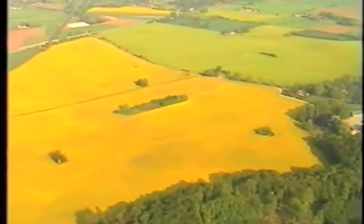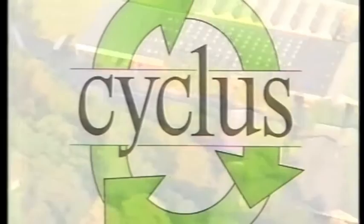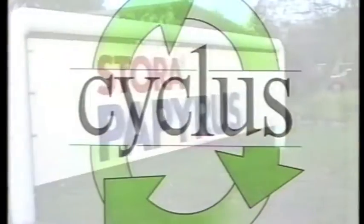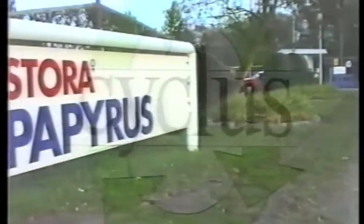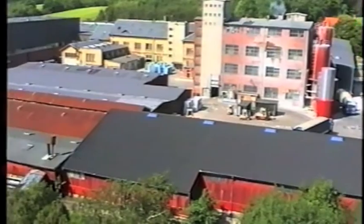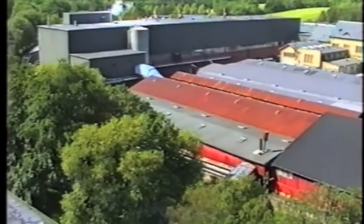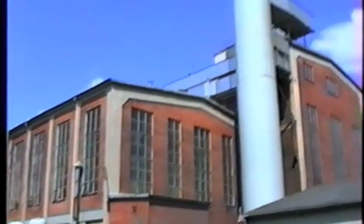As the pilot approaches the green island of Funen in the middle of Denmark, exciting things begin. For it's at Stora Papyrus Dalum that you can find Cyclus and Cyclus Print. The size of the site is 300,000 square meters, 50,000 square meters of which are undercover. And the paper mill has its own power plant for generating energy.